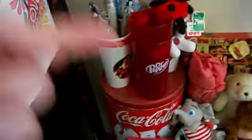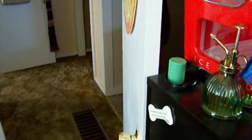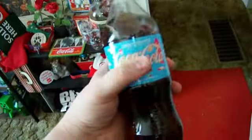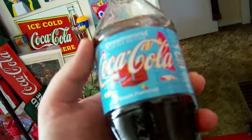We have 7-Up Spot, brand new. Some Dr. Pepper cups from the Waco, Texas Dr. Pepper Museum. Love it. And this brand new one, I don't know if I can pull it out without doing something. Not too old. Hold on. I want to say 2022. Yeah, this is from 2022. Coca-Cola Dream World Dream Flavor Coke.